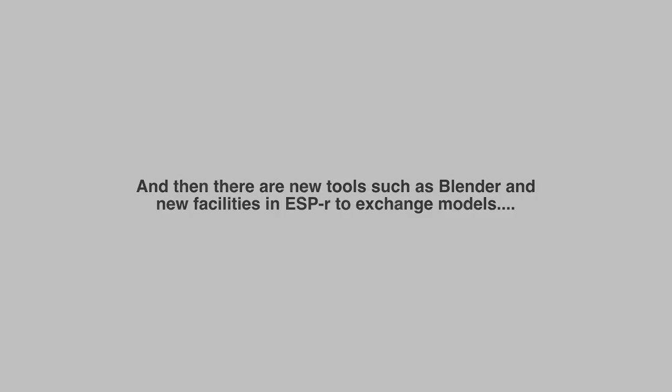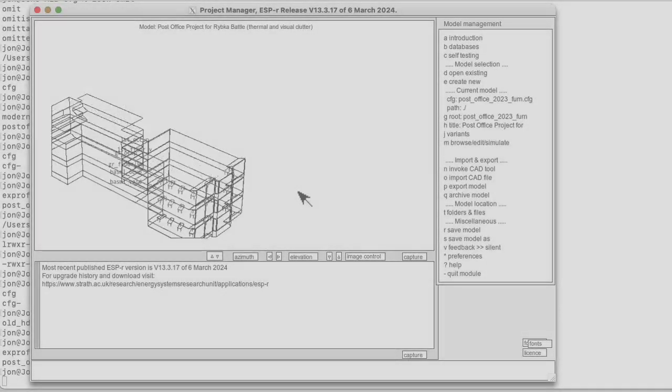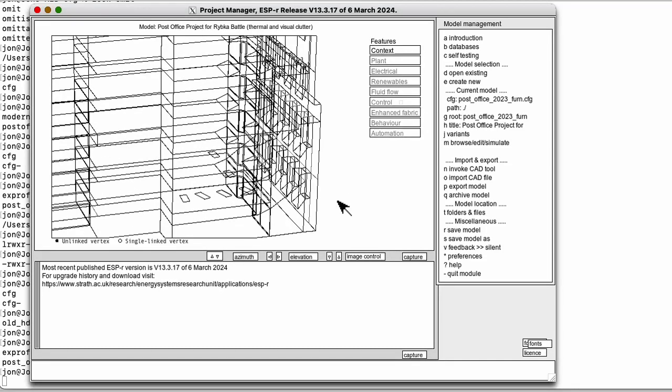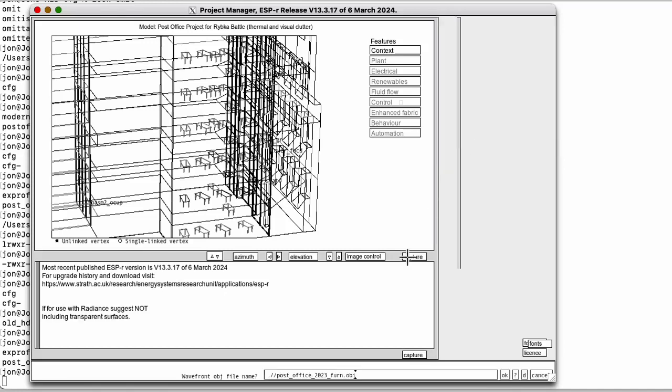The workflow for exporting an ESP-r model to Blender involves the usual steps: identifying what thermal zones and entities in the model to include, and whether to ignore glazing so we can more easily see into that Blender model. The process includes taking each surface in the thermal model and expanding it to become a solid body that has the thickness of the related construction.